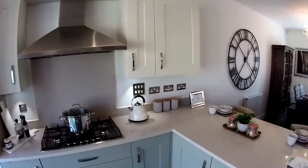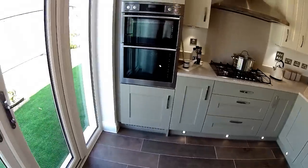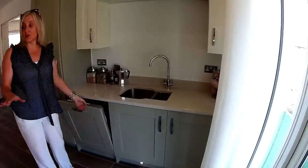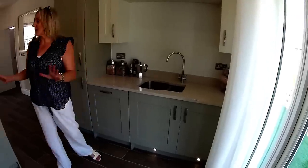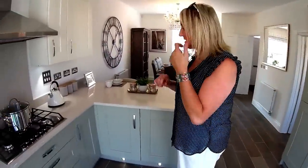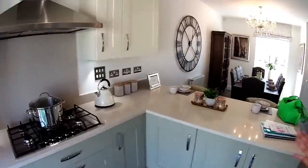So, beautifully fitted kitchen in a kind of duck egg, lovely colour. Fridge and freezer. Integrated appliances, obviously it is a show home, so there will be upgrades with regards to the work surfaces, that kind of thing, but it's all about your own choices and what you want in your own kitchen, so speak to the negotiator. They've got a hob there with five burners, which is lovely.